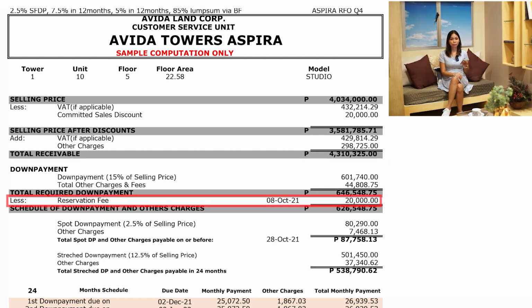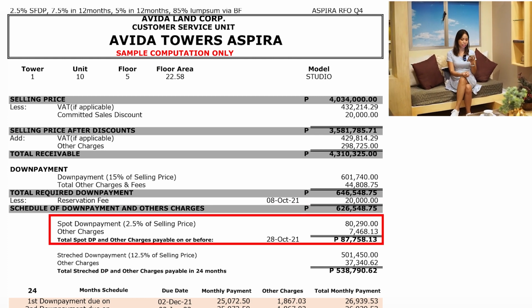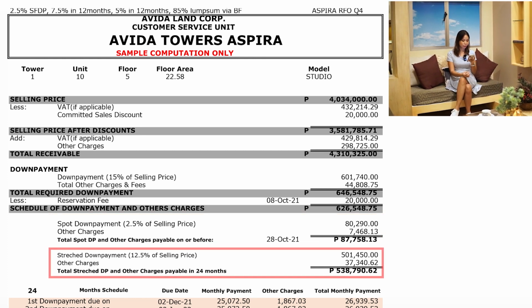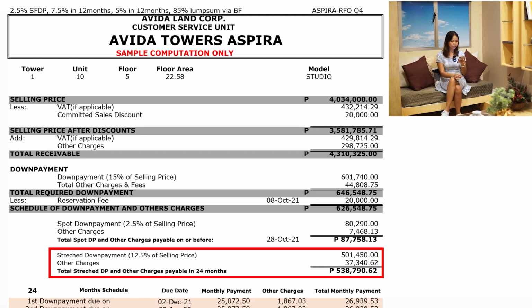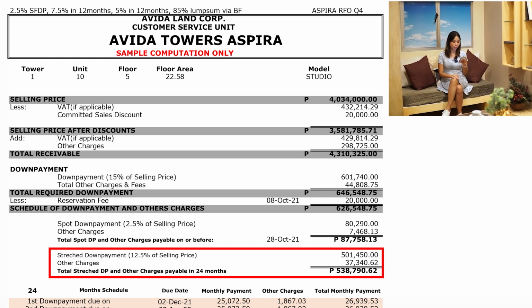So reservation fee is 20,000 pesos and they have a spot down payment which is 2.5% of the selling price. That's 80,290. And then for the remaining equity of 12.5%, you can divide that in 24 months. You can pay that off in 24 months.